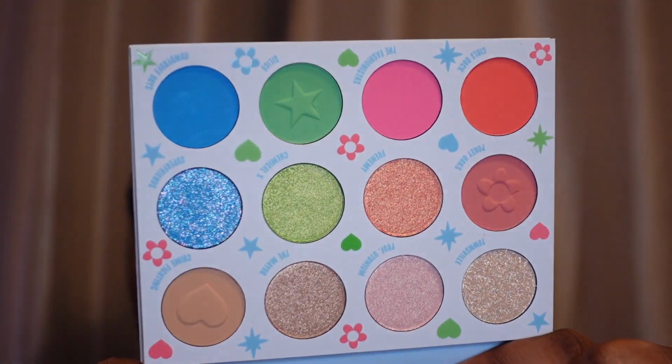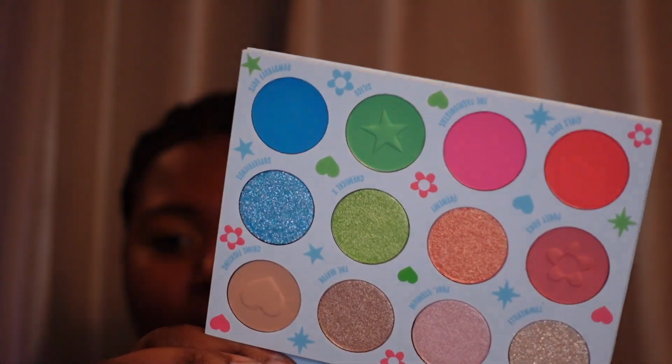Alright, so now let's get on into this video. I'm going to prime my eyes. If I'm looking down, I have a mirror right there in front of me, that flip screen. So yeah, I'm taking this Born This Way, a little sample size concealer in butterscotch. And we're gonna use this to prime our eyes. The sticker is on, but look at this palette. Ooh, okay, yeah, there we go. Look at that palette, baby girl.